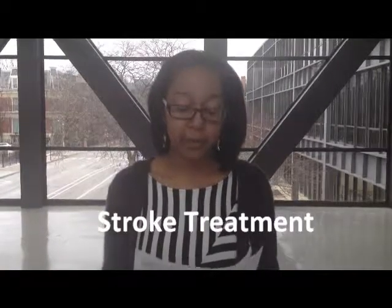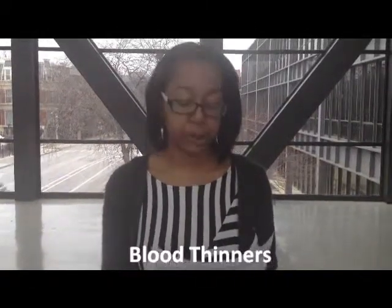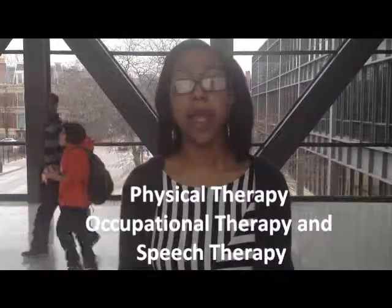Stroke treatment includes clot-busting drugs that are designed to dissolve the clot that causes the stroke. Blood thinners that are used to prevent blood clots can also be used as treatment. Special procedures used to prevent future strokes include physical therapy, occupational therapy, and speech therapy to regain functionality.